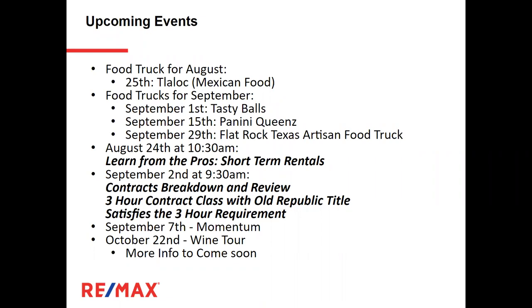you would take a contracts class. So on September 2nd at 9:30, it is a 3-hour contracts class with Old Republic title. And now that you have to have those 3 hours of contracts required, this satisfies that requirement. So put that in your calendars. This will not be on Zoom because it's Old Republic teaching in person. So please try to attend this if you want to.